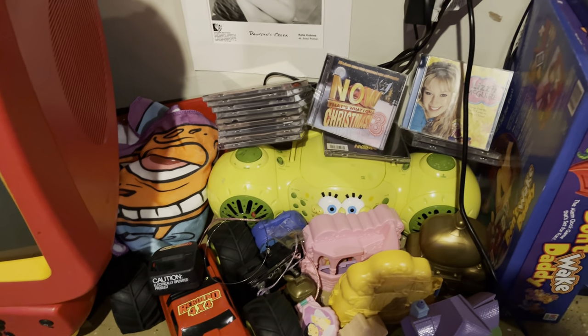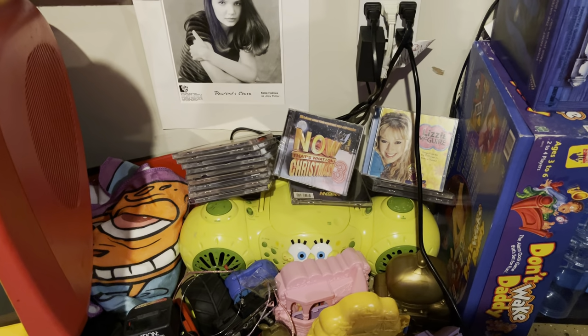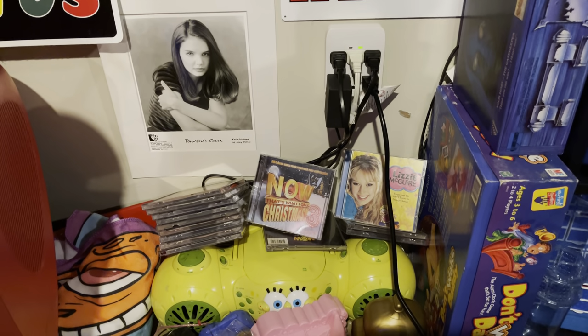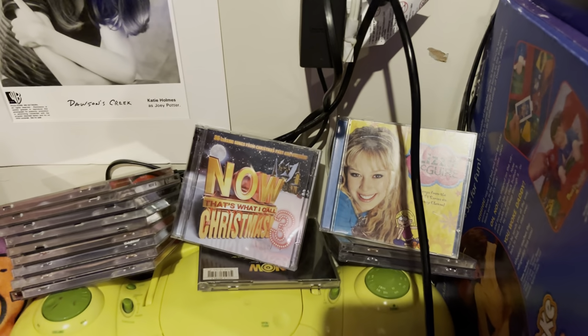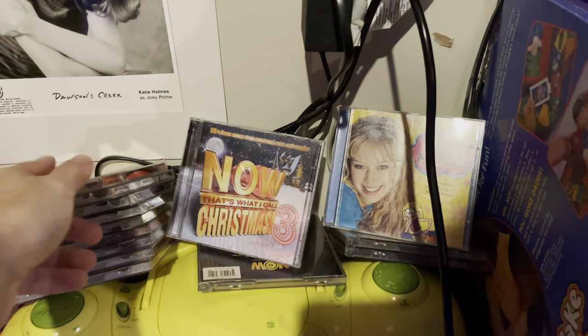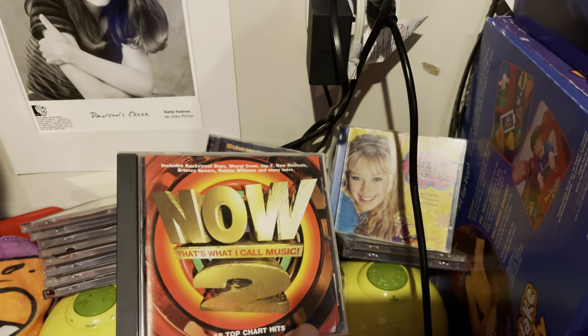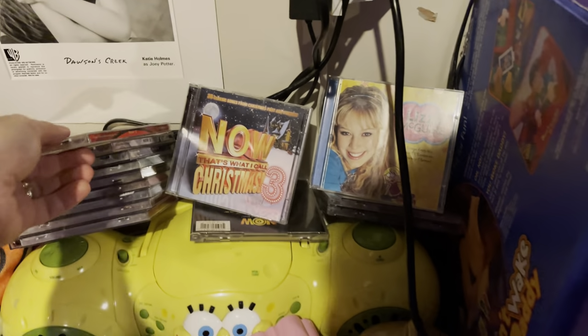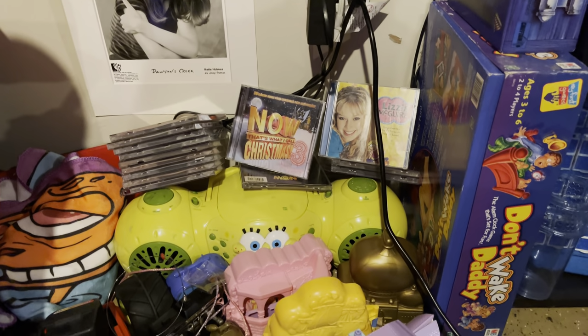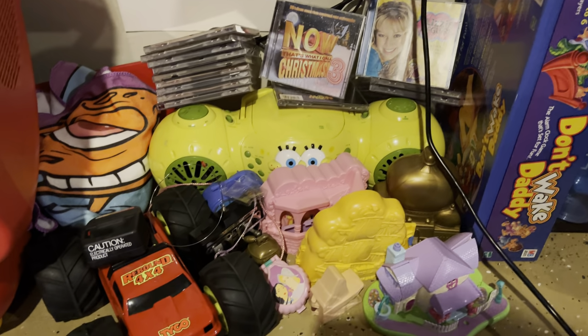We have a SpongeBob CD player. Of course, everything I have in my collection works. I wouldn't have it if it didn't work. So that CD player, of course, works. I can put my CDs in there, and you can see I have some CDs from back in the day, Lizzie McGuire. I have the Now That's What I Call Christmas Music. Of course, I have more CDs on here, like Now 2, Now 1. I have all of those sitting over here to be able to listen to and get some of that nostalgic music that was playing in the 90s that we all know and love.